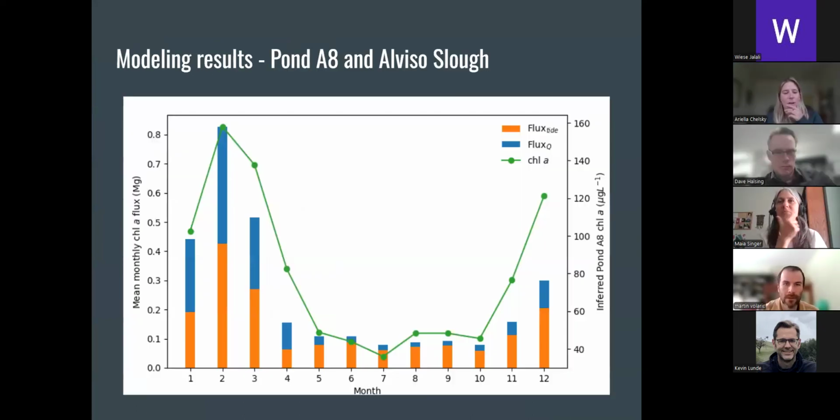These ones are showing the chlorophyll A, which is actually averaged over several years, right, Martin? It is, and that's actually at the notch, the Pond A8 notch, where it goes into Albizo Slough. But in general, we're not entirely sure why, you're right about the wintertime blooms.